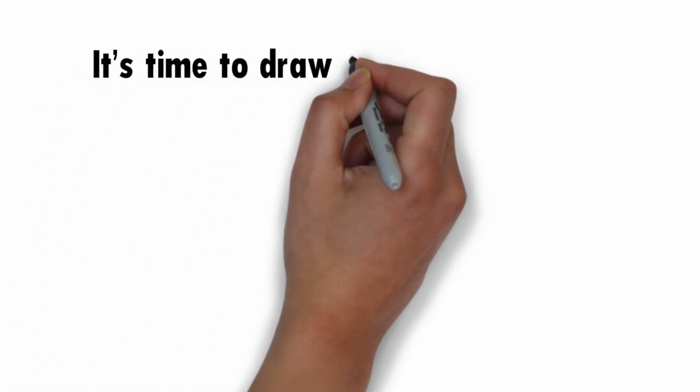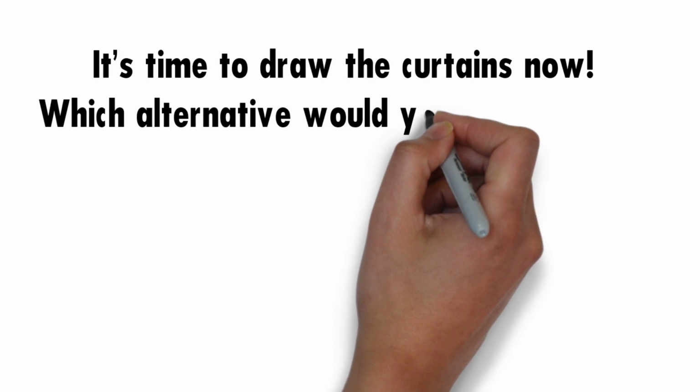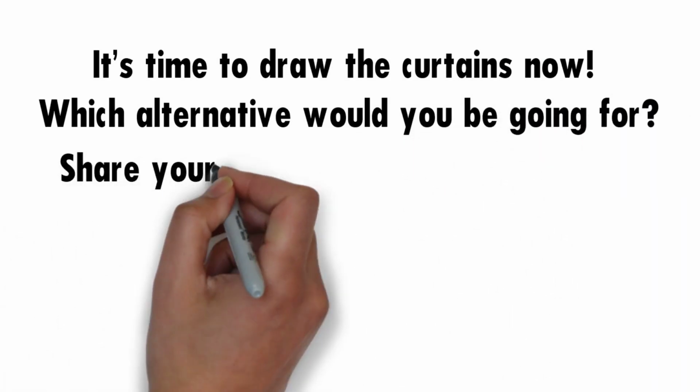It's time to draw the curtains now. Which alternative would you be going for? Share your preference in the comments.